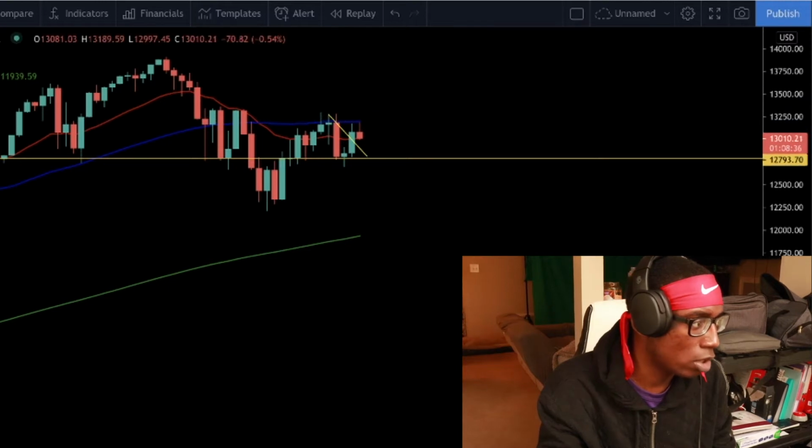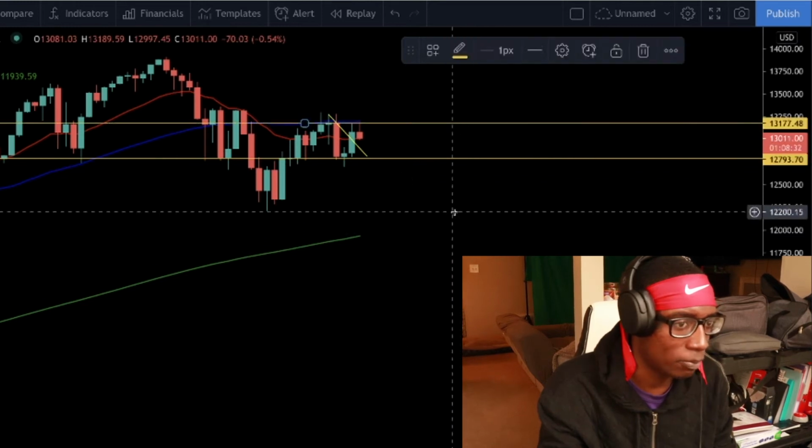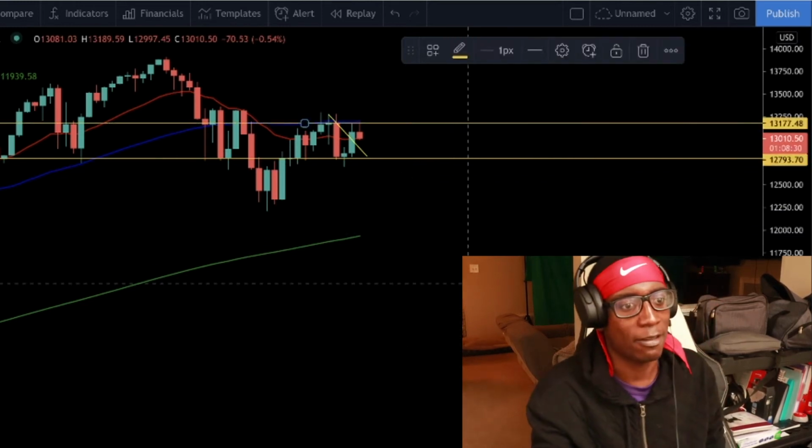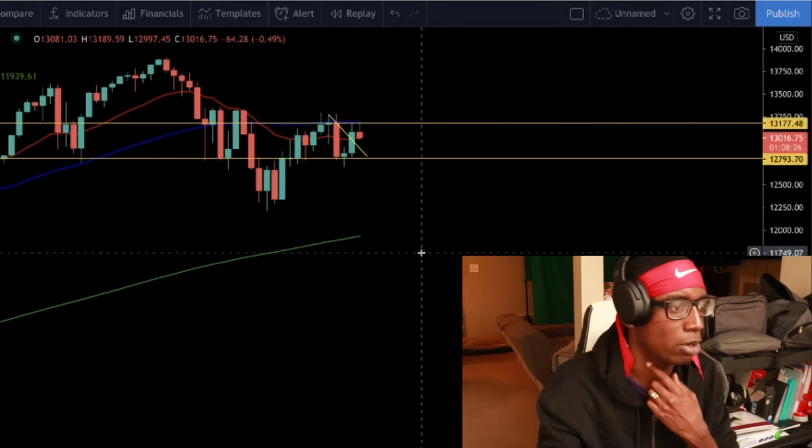13200.51, and let me just draw a mark here for you all. So right here, I would say, well, that's 13177.48. So I would say around that range could be your potential exit point.